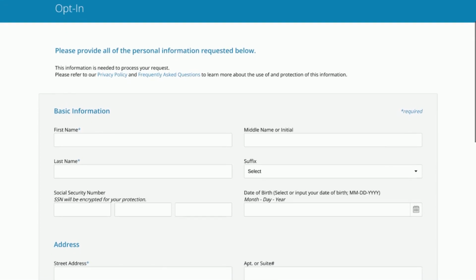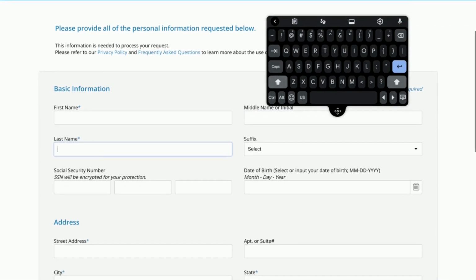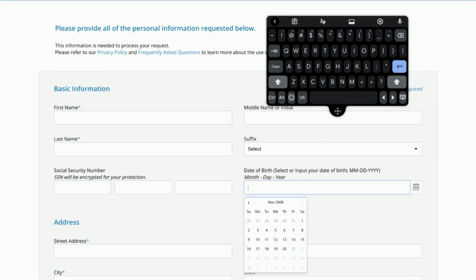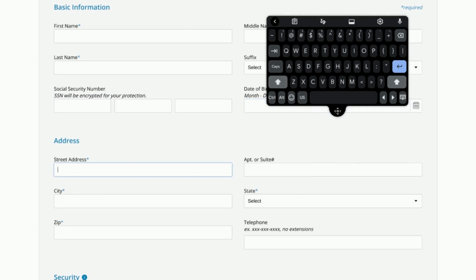Now you want to put your first name in. If you have a middle name or middle initial, go ahead and put that in. Put your last name in here. Social security number, you want to put that here. Your date of birth, you want to put that here. Go ahead and make sure you have everything. Make sure everything is correct. And then put that same address that's on Equifax, and make sure whatever you put in Factor Trust, you want to put into this system too. You want everything to be the same.